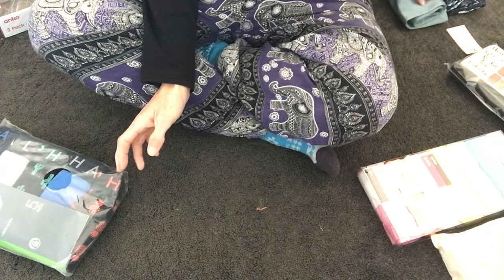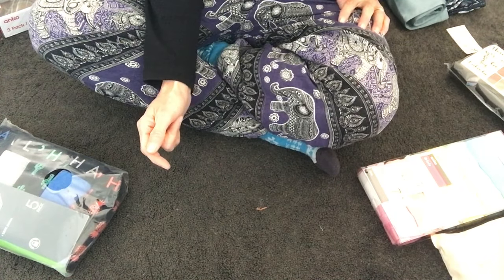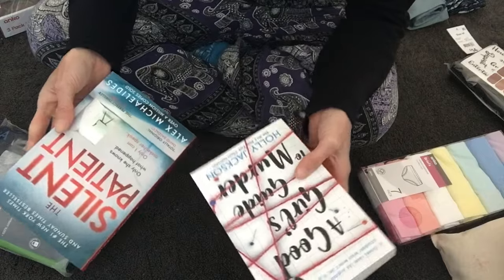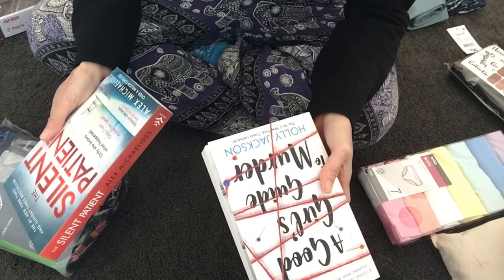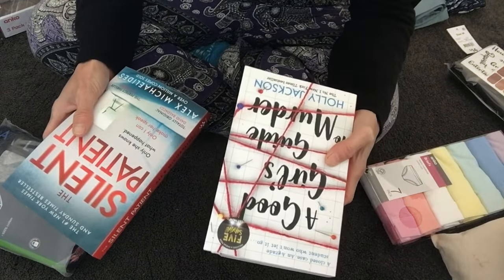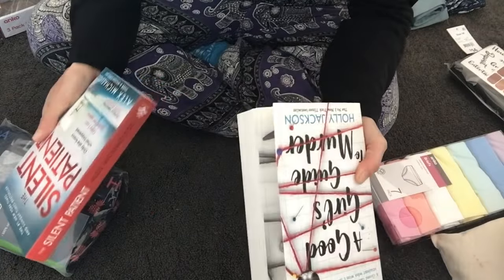What else is going in the stockings? There's a book each. So they go this way. These are brand new books. I did get 2 books at the secondhand shop that I thought would be great for Christmas stockings. Can I find them? I've got no idea where I have put them. They're somewhere. When I find them, they'll probably just become books for birthdays.